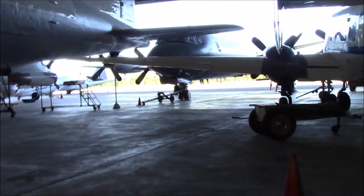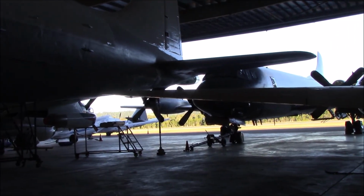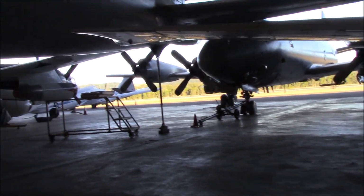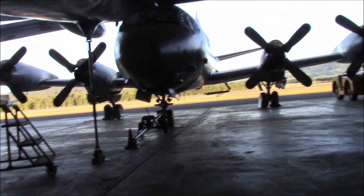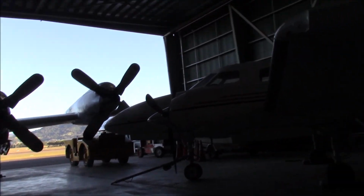So this one flew down. They flew this one down. It hasn't flown since, but the aim is to get it back in the air again. Why this one's here, I'm not sure, because I don't think we own it. It's a Beechcraft. Beechcraft 18D, that one. So this one will be painted as well.